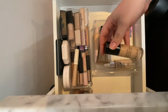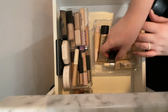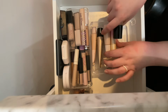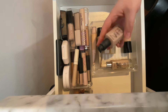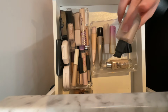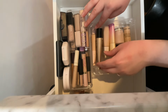I'm gonna keep my Armani. I just keep it in here since it's like a mini. I need to turn these on their side. And then the last one that I keep in this drawer, I'm pretty sure, is my NARS Sheer Glow. Again, this is just small packaging that's kind of bulky, so I kind of just keep it in here.